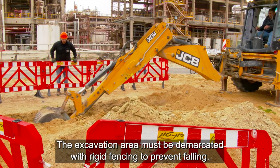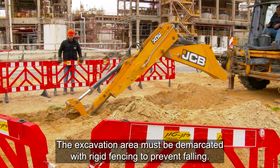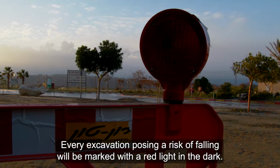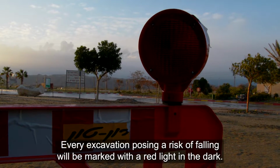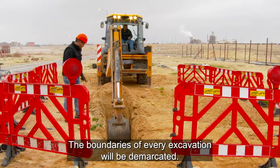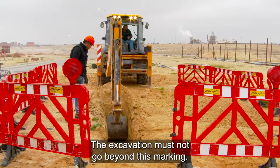The excavation area must be demarcated with rigid fencing to prevent falling. Every excavation posing a risk of falling will be marked with a red light in the dark. The boundaries of every excavation will be demarcated. The excavation must not go beyond this marking.